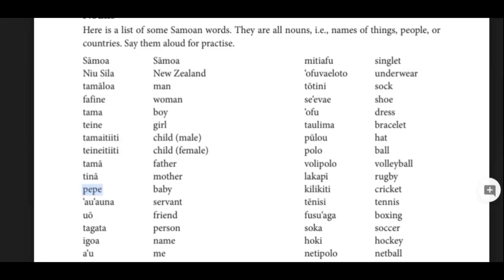Okay, so some tips for you to help you with the pronunciation. The P's are not pronounced like a P, it's like a B, Pepe, like a middle B. And the T's, don't aspirate those, don't say tummut. It's just more like a hard T.